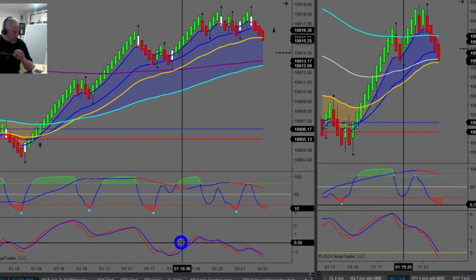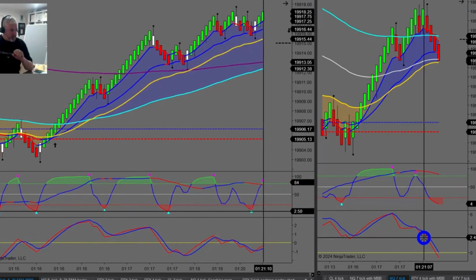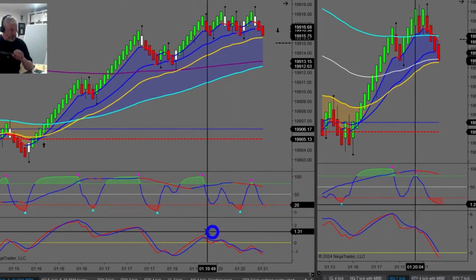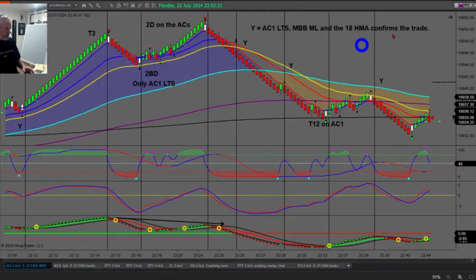Look at my MACD dropping away like a rock there. Look over here at the MACD on my anchor chart. Can you see that there? So what we've got here is double divergence, and in fact I was just preparing some slides for coaching in the morning session. Well, actually it's tomorrow morning my time, but Tuesday night Eastern Standard Time. We're just running through divergence trades. So you can see Monday the 22nd of July, just to run through classic divergence setups that we have.